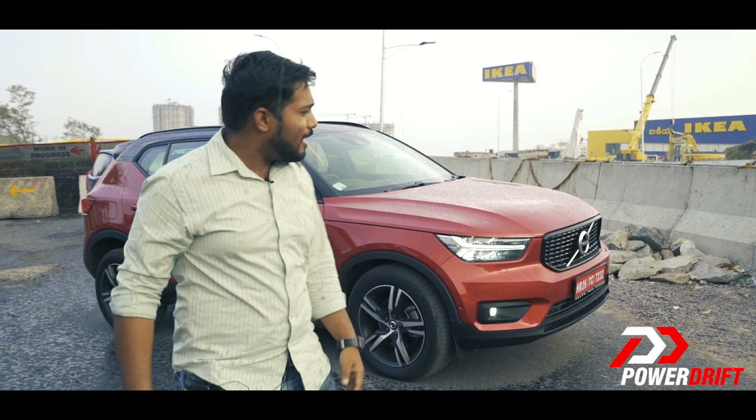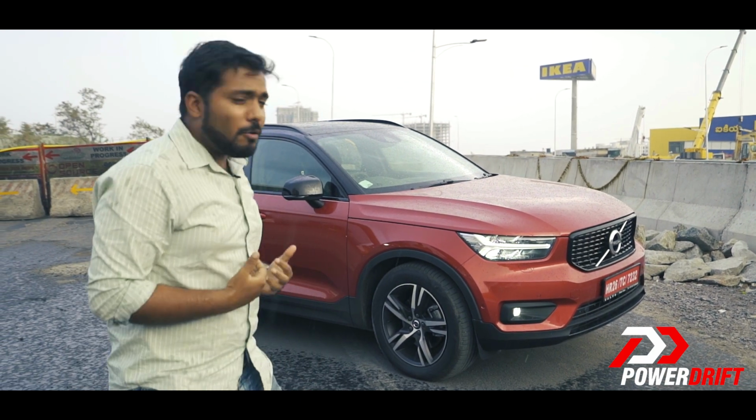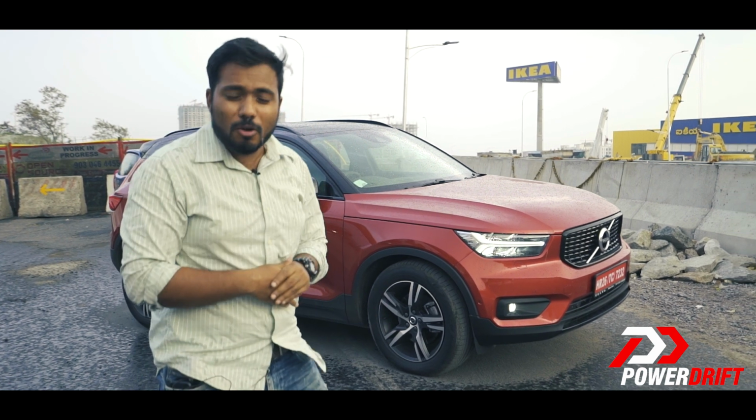When the rest of the world, including those guys, are taking India seriously, don't you think they should as well? I for one love the car. I really hope that Volvo gets more of these to India.